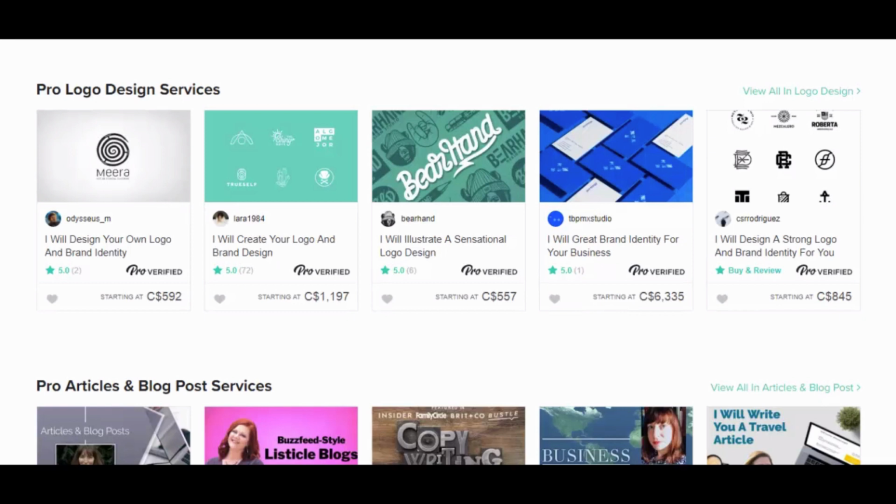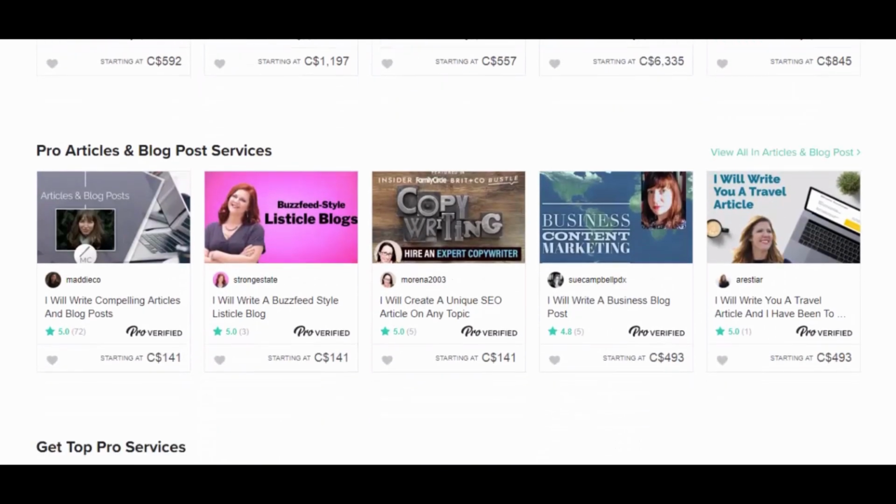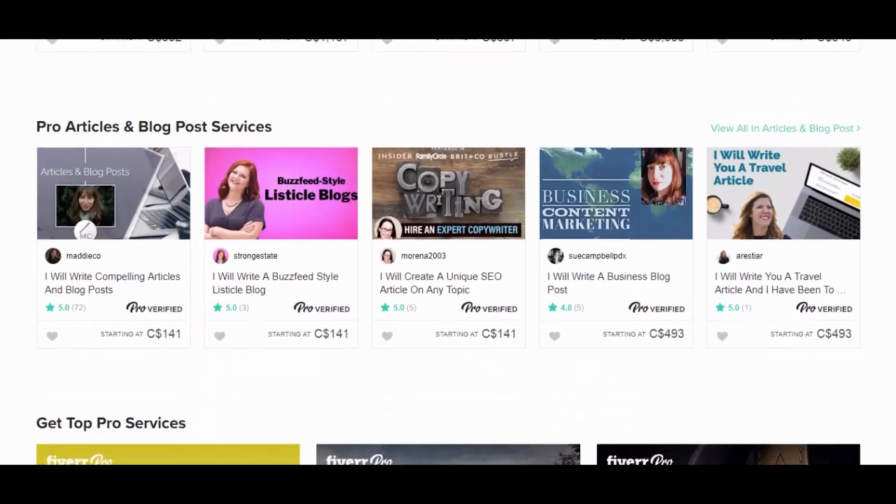They're more worried about the quality of the work than the price and are willing to spend thousands of dollars on your services. I mean, just take a look at some of the services here. Just look at the prices of some of them. $1,197 for a logo, $6,000, and this is for a brand identity for your business. Okay, $800. Let's keep scrolling down here. Okay, someone's offering to write a travel article, and this one's for $493.